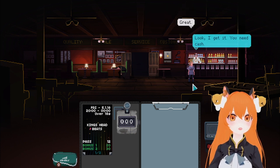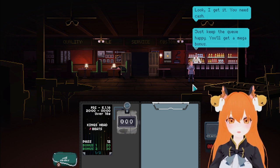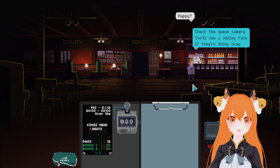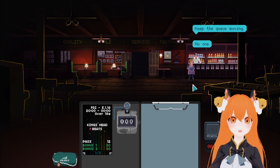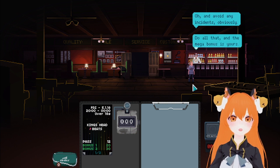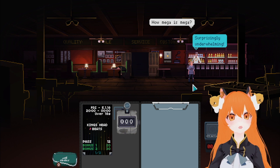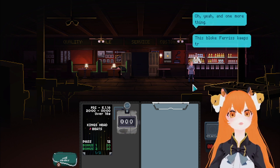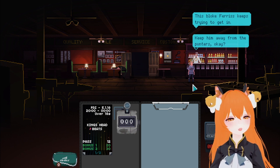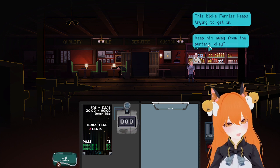Great. Look, I get it, you need cash. Just keep the queue happy and you'll get a mega bonus. Happy? Check the queue camera, you see a smiley face after doing okay. Keep the queue moving. No one will leave. Oh, and avoid any incidents, okay? Obviously. Do all that and the mega bonus is yours. How mega is mega? Surprisingly underwhelming. Oh yeah, and one more thing. This bloke Ferris keeps trying to get in. Keeping away from the... What do you mean? The punters? Well, so don't let him in?